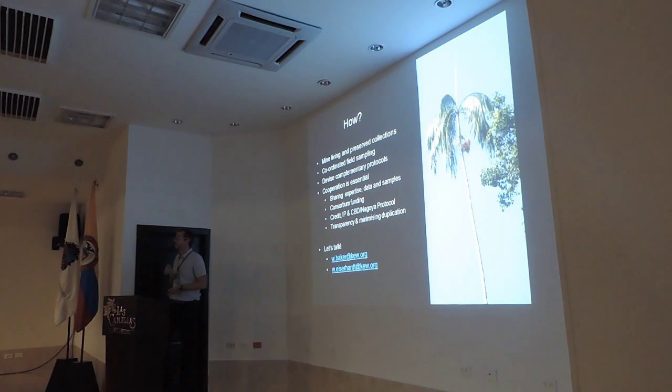How will we do this? Well, this is kind of a vague slide, and it headlines just a few details. We have to mine our living and preserved collections. And I think it's the second one of those types of collections that's most important. We need to find a way to consistently unlock our herbaria so that we can derive really good next generation sequencing data from it. We have to coordinate our field sampling. And we have to devise complementary protocols. They don't have to be the same, but we have to have complementary protocols that would mean that we could at some point come together and pool our data.